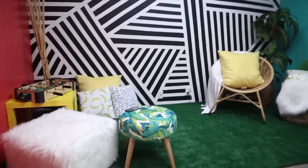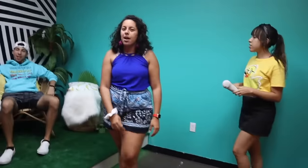Anyway, let's show off the room. Yeah, so this is the new room. Ta-da! We have a little platform. New paint job, just completely new. The quote wall is gone. There used to be quotes there. We kind of wanted to go for this beachy jungle vibe.